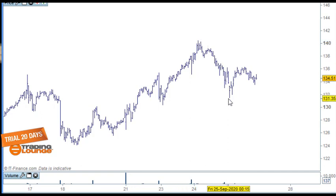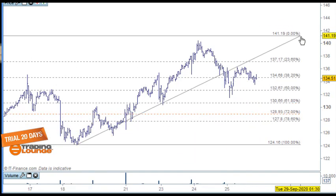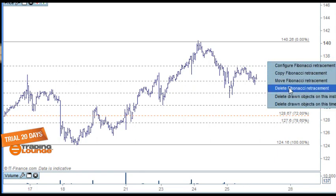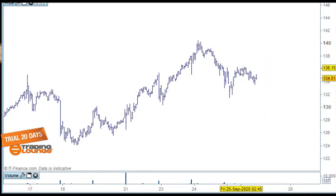So we've got this move down through here, which looks impulsive, so we may end up checking down again. It has hit the 50% here, not the 61, so it could come down to the 130 again here. But if you wanted to trade, then taking this one out here would be the go. Going long from that point.